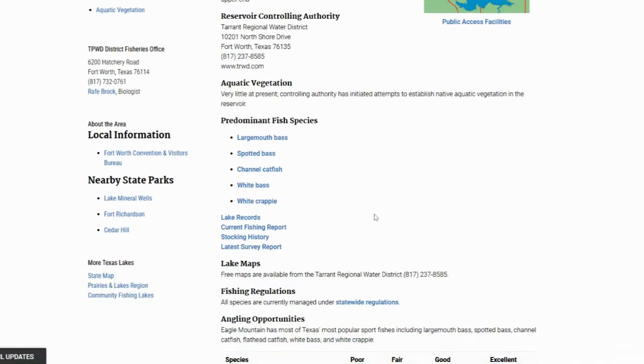As far as aquatic vegetation, very little. There's some bankline stuff, but nothing too crazy. Predominant fish species: largemouth bass, spotted bass, channel catfish, white bass, and crappie.